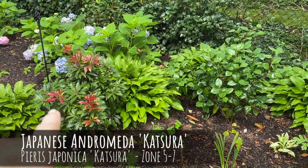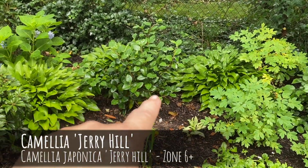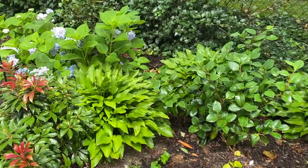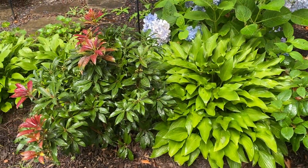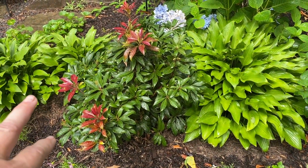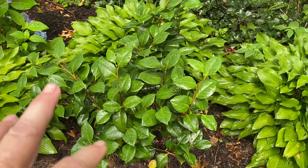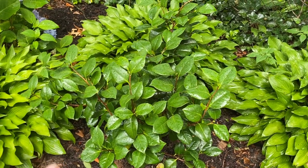But okay, and Japanese Andromeda. This is a new shrub that I put in this year, and the Camellia japonica. They're doing lovely. They both have put on lots of new growth. They didn't seem to take any damage from the cicadas, for which I'm very grateful. The red on this one is the new growth in the last couple of weeks, and so I'm happy to see that it's thriving here, and the camellia is thriving. Its leaves are beautifully glossy, nice rich green colors, so I'm very happy with the camellia.